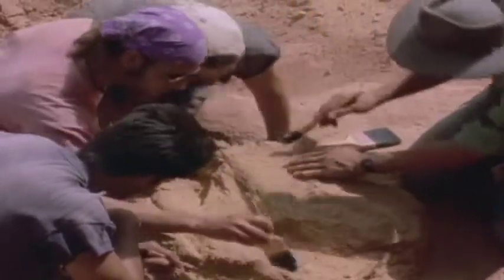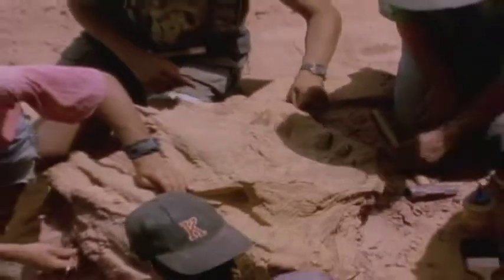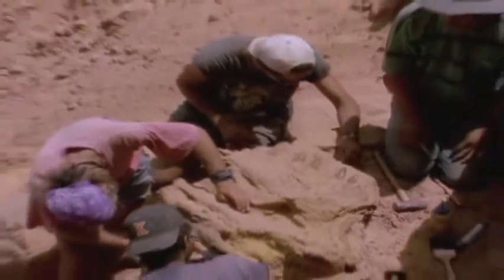Put over there. So here's the other nostril right here. Yeah, I'm digging in the nose. They must be cautious not to damage any remains.